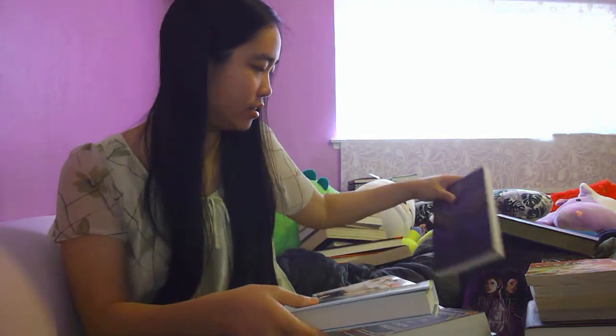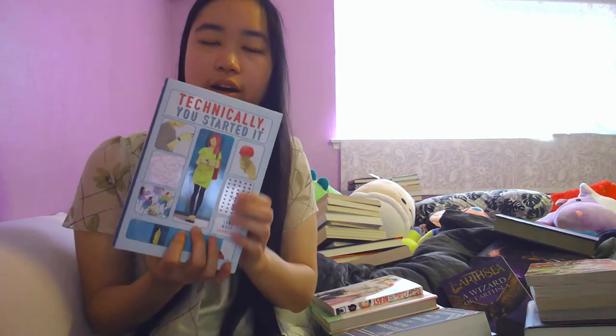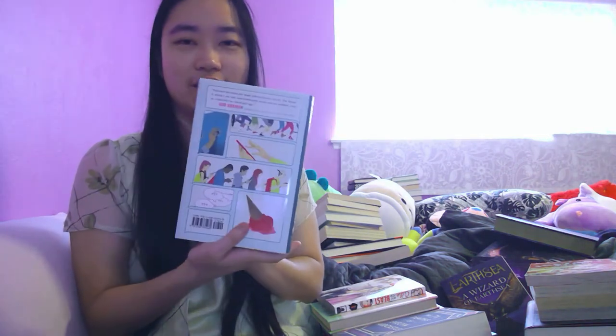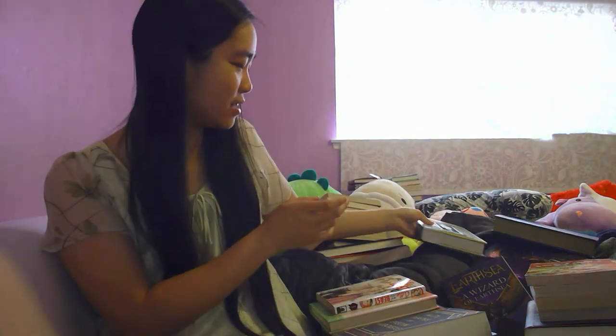So let's see. I have this one, Technically You Started It by Lana Wood Johnson. The author is on the A spectrum as demisexual. So this is in the LGBTQ category, and this book is very interesting because it's told all in text messages. So I'm like, I could probably fly through this book. And she has pink hair. So that's awesome.